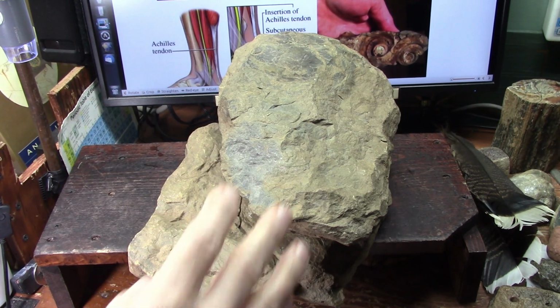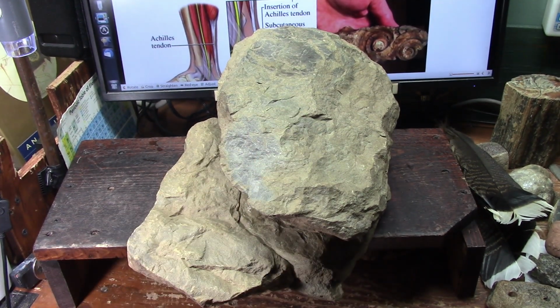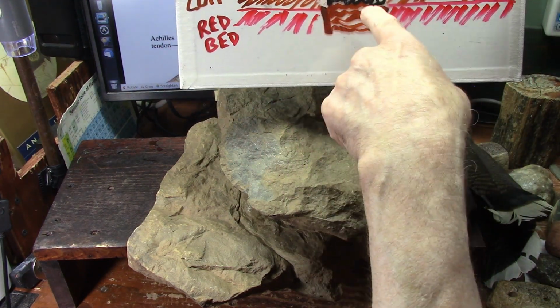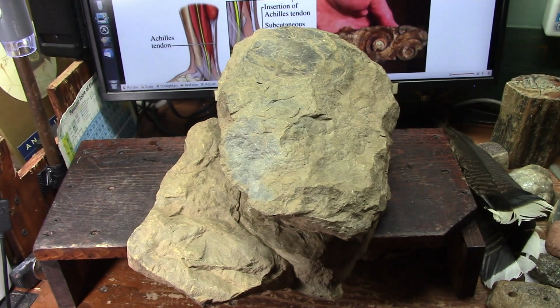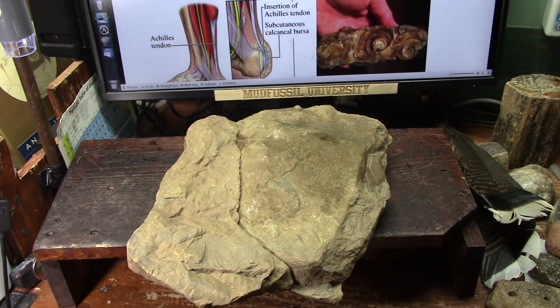All right, I'm going to take the black cap off. It might rock and that might fall off. We'll find out in a second. All right, here we go. Now, again, the black cap is there. And it works its way down and lays on the red bed below, way down below. All right, so here comes the black cap. Off. This sucker weighs a lot.